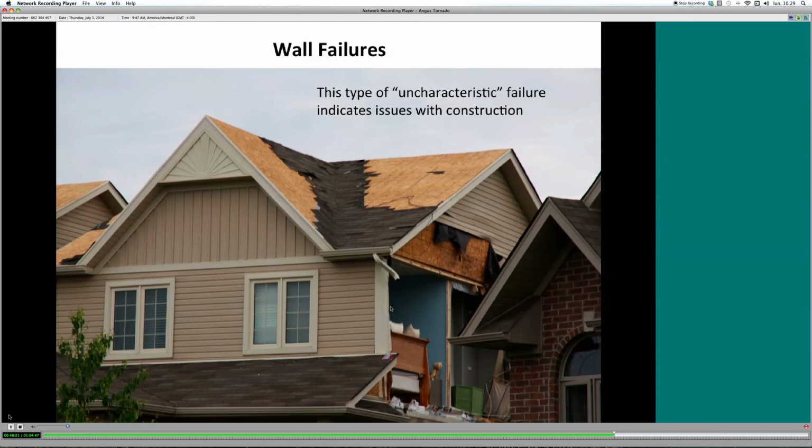The last thing I want to talk about, there was quite a lot of discussion I saw in the media about these wall failures because they look spectacular. Here's a house where the wall failed, and you can look in on the bedroom. You can even see his pillows still attached to the bed. The roof obviously lost some shingles, so it's been under some significant wind. But this is an uncharacteristic failure. The normal sequence is for the roof to fail first and then the walls to come afterwards.